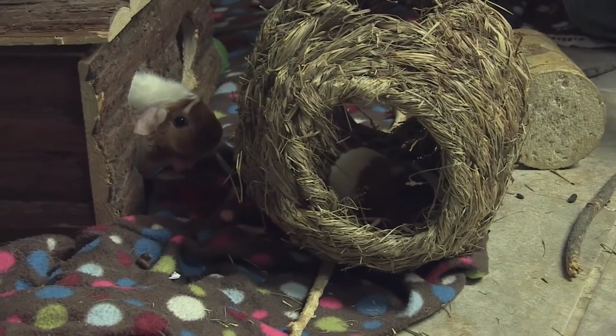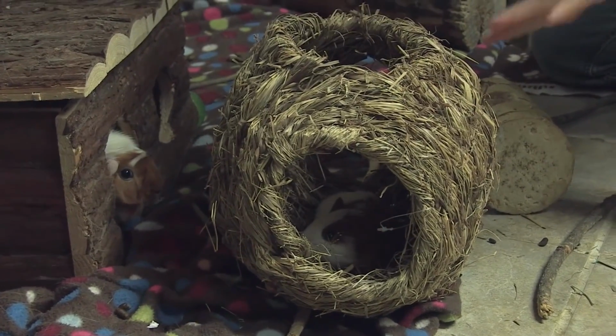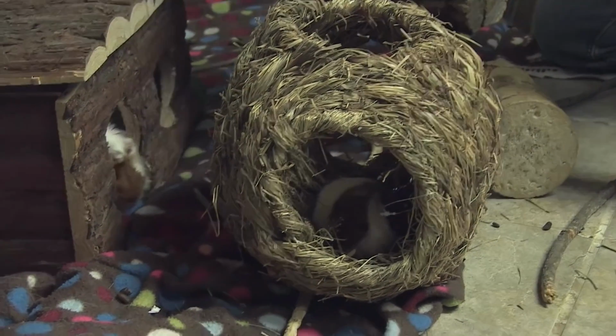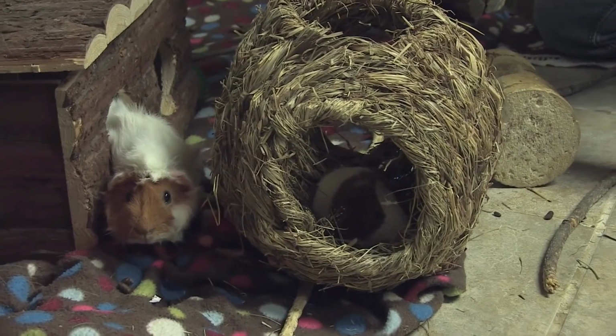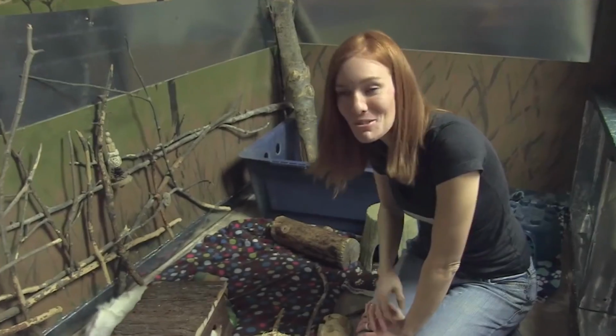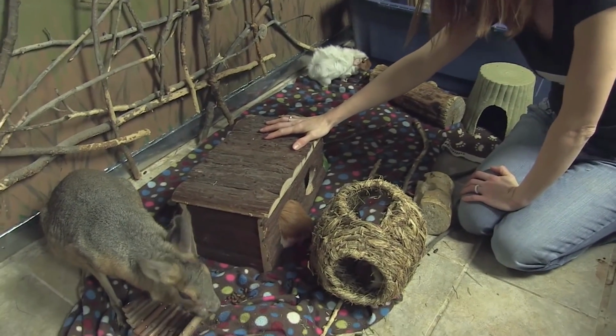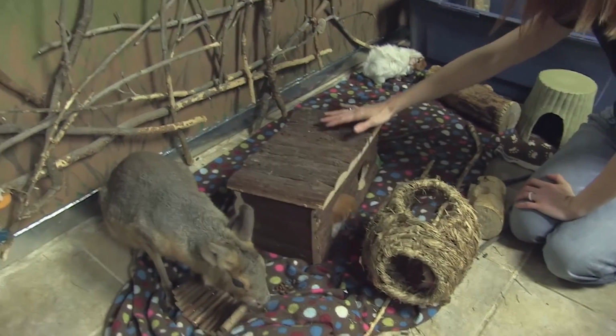So what I like about this grass hut is that not only is it nice to chew on, they can rip it apart if they want to, but they can also use it as a hide. And you can see one of the baby guinea pigs is hiding out in there right now. Can you see her?